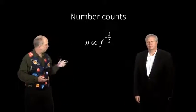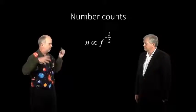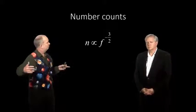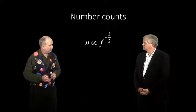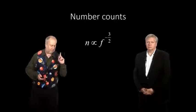Okay, so this is a possible test. We should find something that's spread through the universe, quasars, radio sources, galaxies, gamma ray bursts, whatever, and count how many bright ones there are and how many ones there are a bit fainter and a bit fainter and a bit fainter. And the number count should go like this if it's a flat universe. If it's a closed universe, the numbers will increase less. If it's an open universe, they'll increase more. Good. But there is a complication.